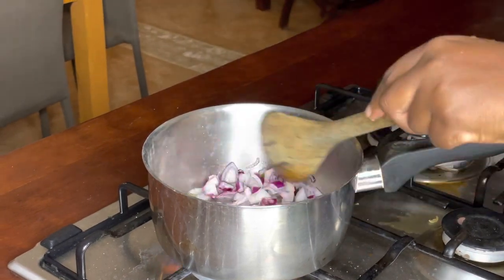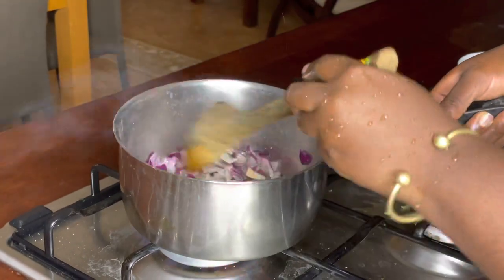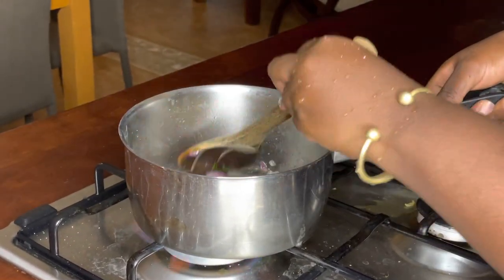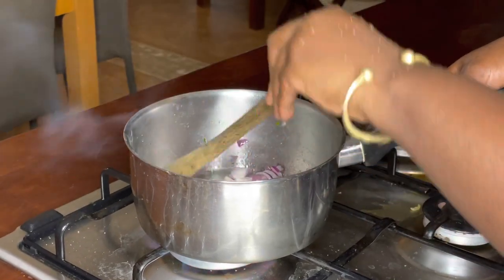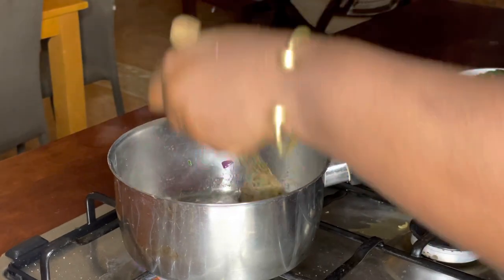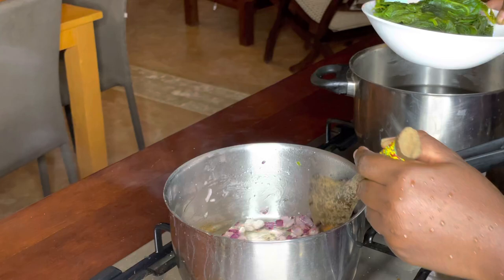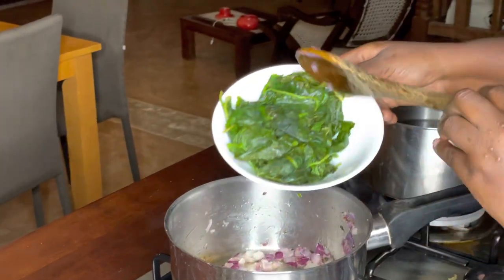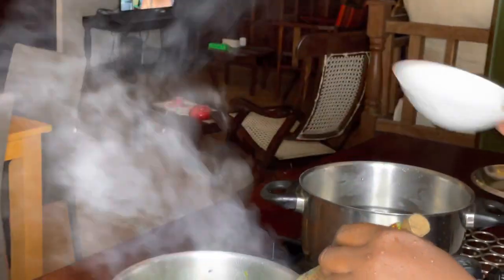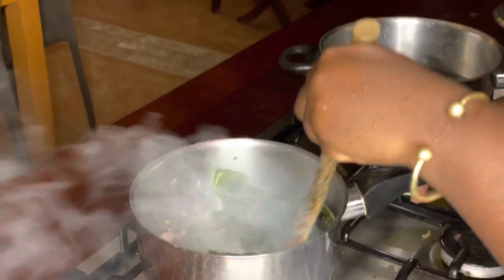And then come back shortly. I'm gonna cook it until they're translucent, not burnt, but translucent. Gonna come back after 2 minutes. So now after 2 to 3 minutes, the onions are translucent. Gonna drop in my vegetables and stir.